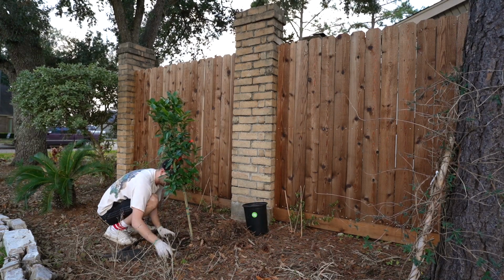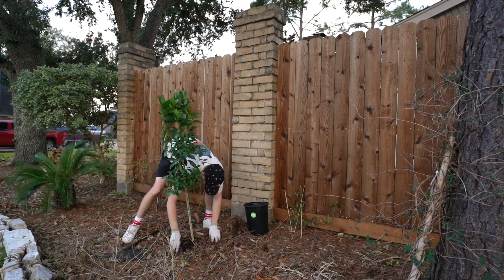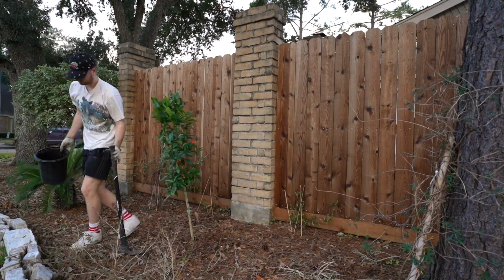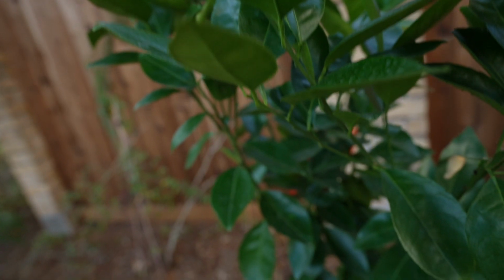We shall see. Hopefully not, though. Hopefully it stays nice and warm in Houston. But the fruit is a reddish color. It's self-fertile, at least as self-fertile as tangerines can get, but I do have a ton of other citrus species for this guy to cross-pollinate with, so only time will tell.